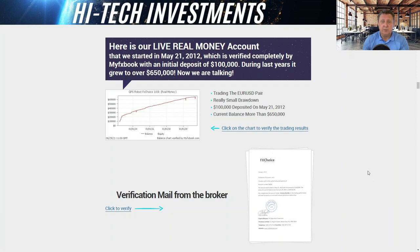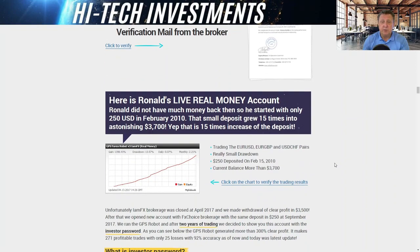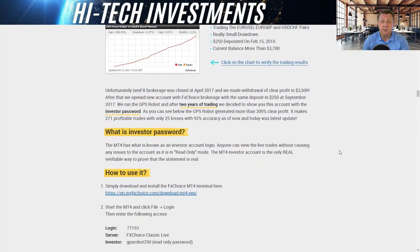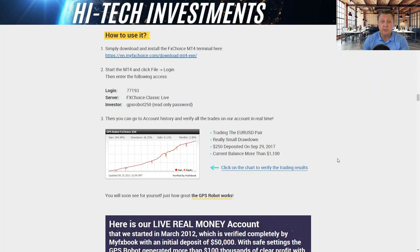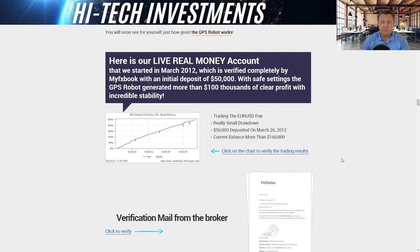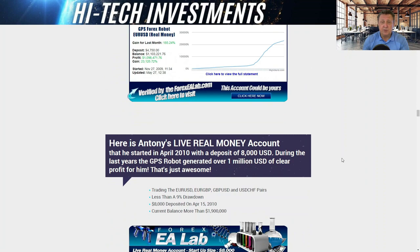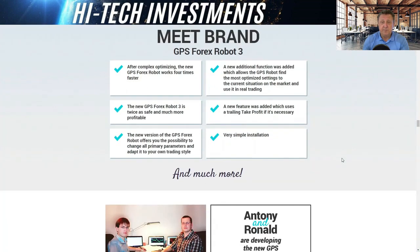But before we go there, I just want to show you there's some verification emails from the brokers. Obviously we prefer to go to the FX Blue sites instead, because we know that they cannot really be falsified, so we can also confirm that. I'm not saying the document is falsified, definitely not. So I know these guys now with a lot of communication, so they're very open. You can see there's multiple accounts that you can go in and you can check and verify them as you go along.